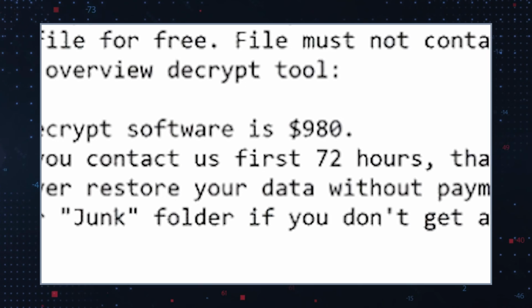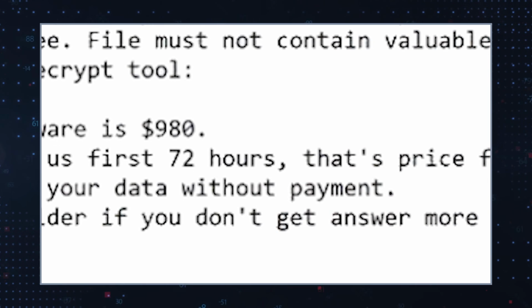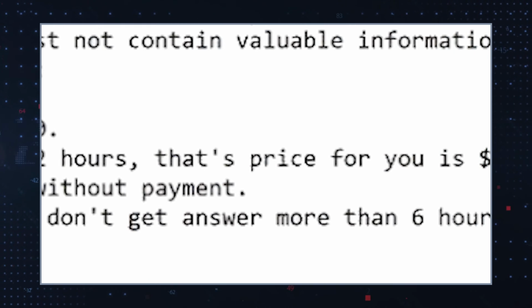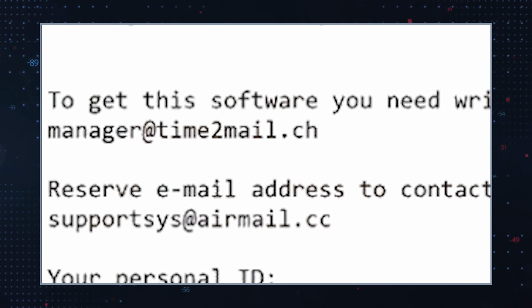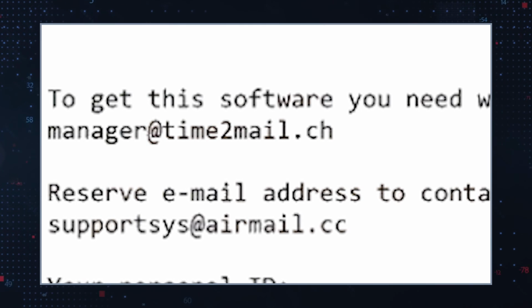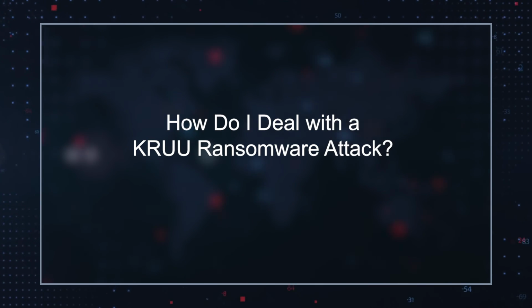KRUU Ransomware asks for $980 for decryption, but the hackers will offer a 50% discount if contact is established within the first 72 hours after infection at either manager@timetomail.ch or support@sys@airmail.cc. How do I deal with a KRUU ransomware attack?